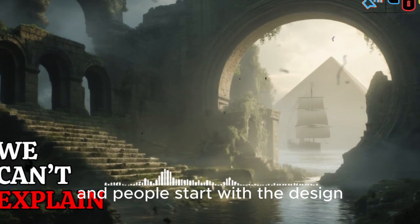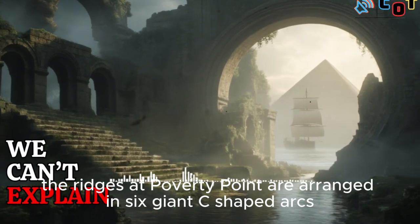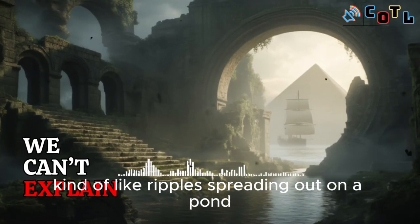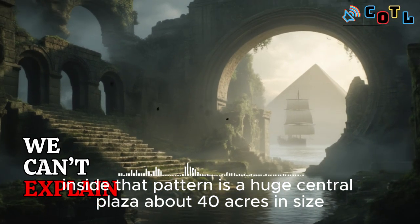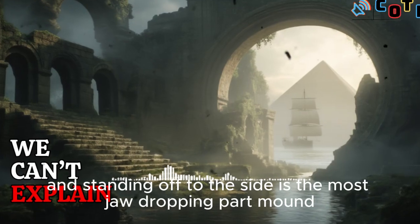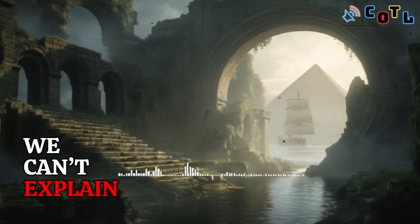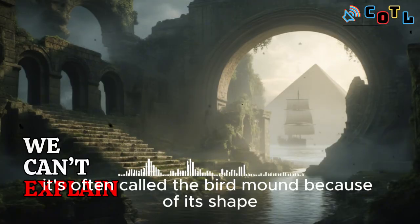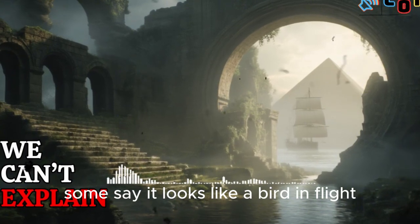Start with the design. The ridges at Poverty Point are arranged in 6 giant C-shaped arcs, kind of like ripples spreading out on a pond. Inside that pattern is a huge central plaza about 40 acres in size. And standing off to the side is the most jaw-dropping part, Mound A. It's often called the bird mound because of its shape. Some say it looks like a bird in flight.